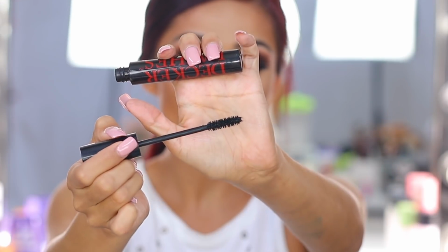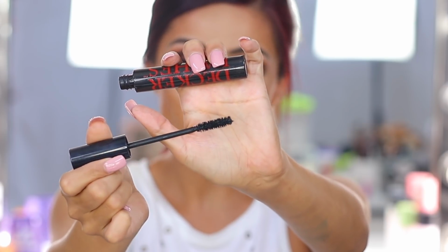This mascara, although I'm almost done with it, is on its last leg. I'm really, really saddened because I really loved it. This here is the Butter London Double Decker Lashes, and I believe we got it in our Boxycharm, you guys. Oh man, this thing is freaking awesome. The wand is just very basic, very easy, very fluffy. There's nothing crazy to this wand. There's no magic to it.